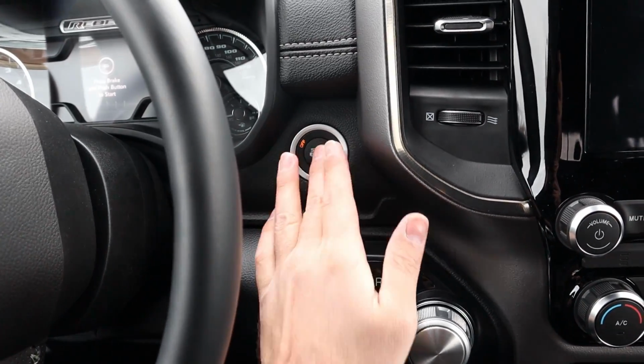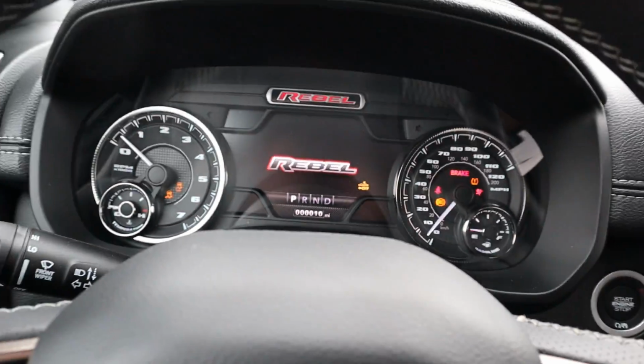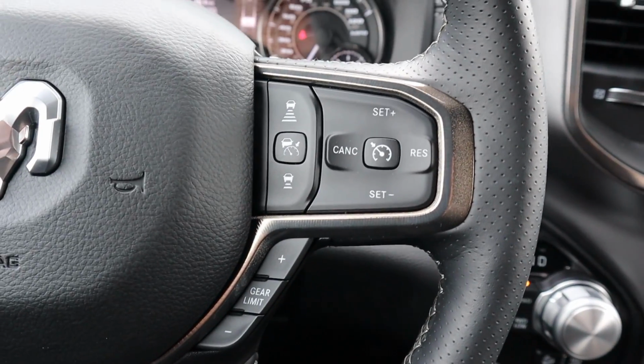Now to start up this truck, foot on the brake, push the push start. It'll say Rebel in the center. Navigation's loading up, but everything will come to life. Now here's the steering wheel in this particular Rebel, and then zooming in, this is another reason why I like this one, how it's spec'd out.